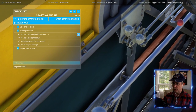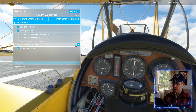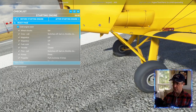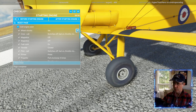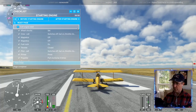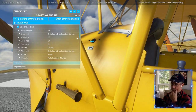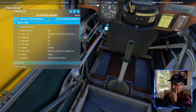Let's do a hot engine start. We just landed. Hot engine complete. Let's start by skipping the engine prime. Okay, let's see what happens if we have this stuff. I can go back to the switch is off. Oh, they actually call it out. I should make the calls. Fuel on.